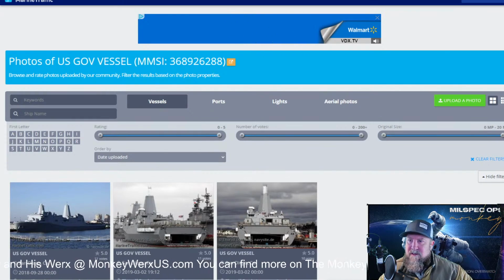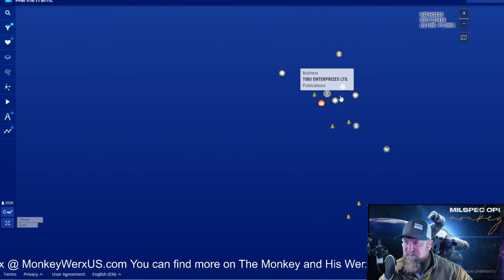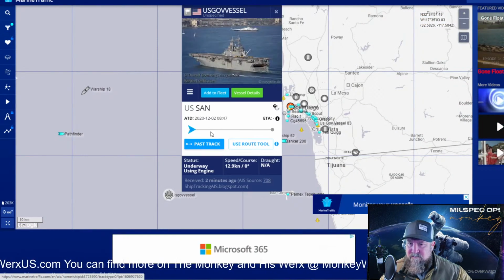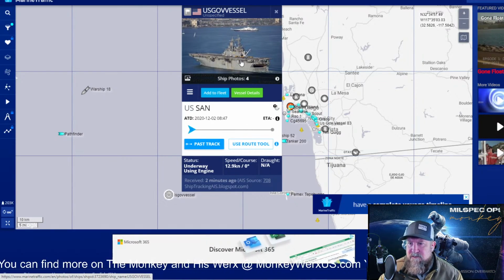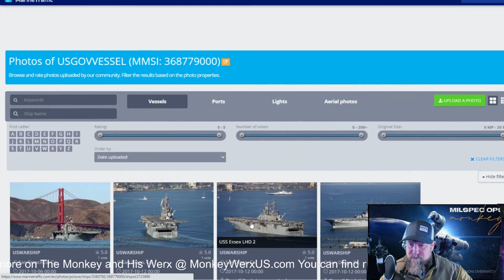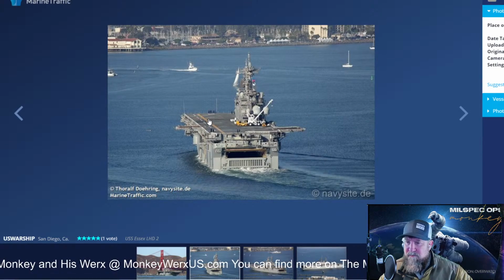Okay, and so let me back up again. So we looked at that vessel, and we're going to go over here to this one, and that looks like an aircraft carrier. Let me bump in on that a little closer so you guys get a good look at it. That's a pretty small one.